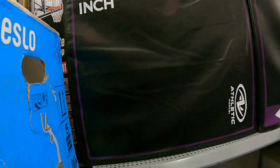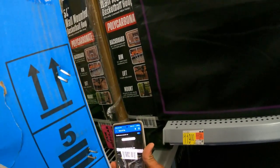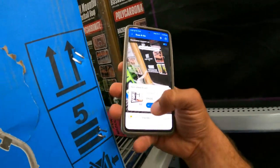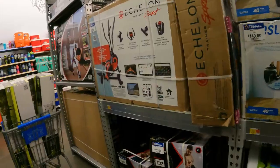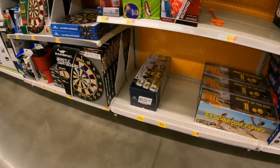The 54 wall mounted hoop. I think last time we scanned this, this one was pretty cheap. 90 bucks, that's not bad. 99. Anything else? I don't see anything on this side. See a couple clearance tags over here.